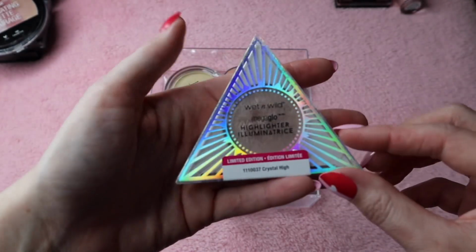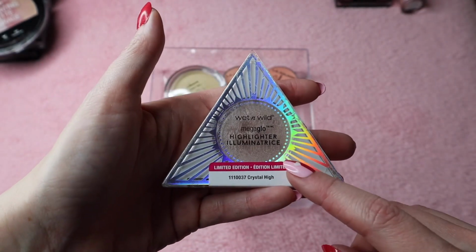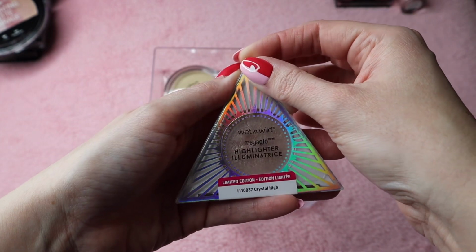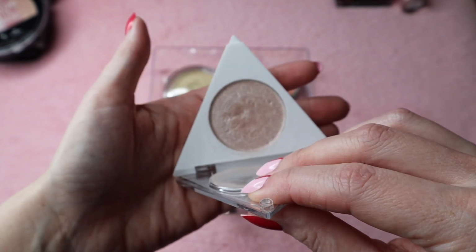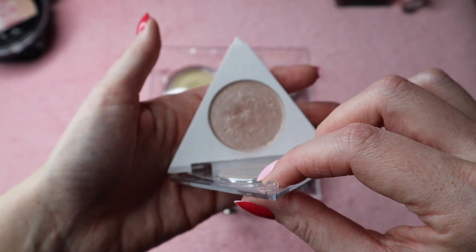Oh, this one. This was the Mega Glow Highlighter. This was the Crystal Highlighter that came in, what was it, the crystal collection with the rock looking stuff? I don't know. This was a nice one. It's almost like a cream formula, and it's one of the prettiest highlighters I've ever used. You can't get it anymore, unfortunately, but I am going to keep it for personal use.